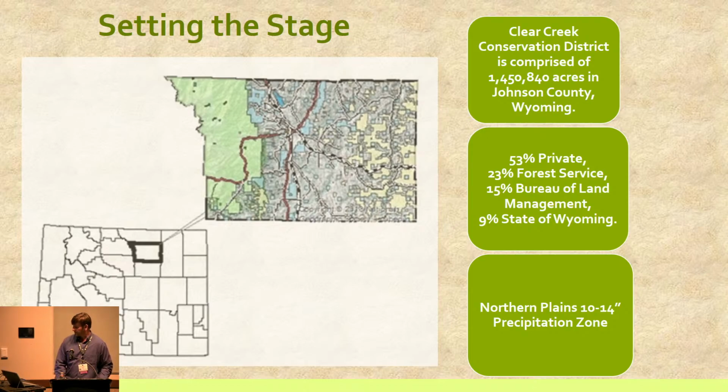Supposedly we are in a northern plains 10 to 14 inch precip zone. And in talking to most people today, we're in the same boat in terms of that seeming very generous as of late, especially. This last summer, we got just over 8 inches, and most of that comes in April, May, and a little bit in June. The year previous to that, we got 7 inches. And so to say that we're in a 10 to 14 is maybe giving it a little more credit than it deserves.